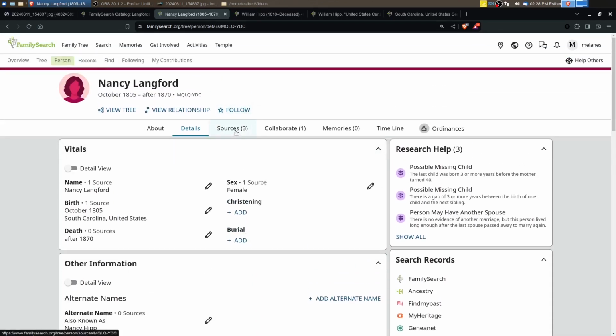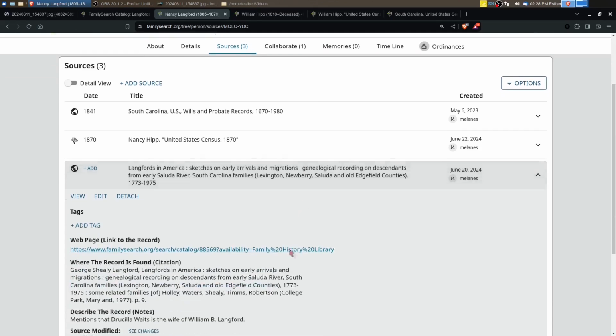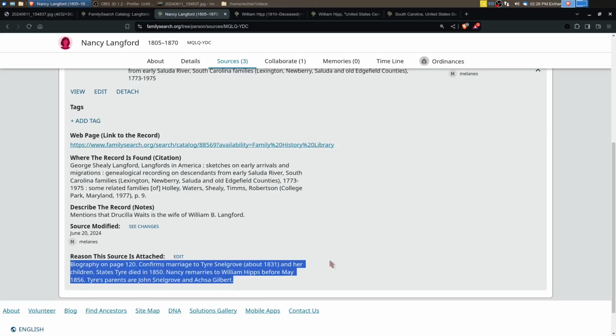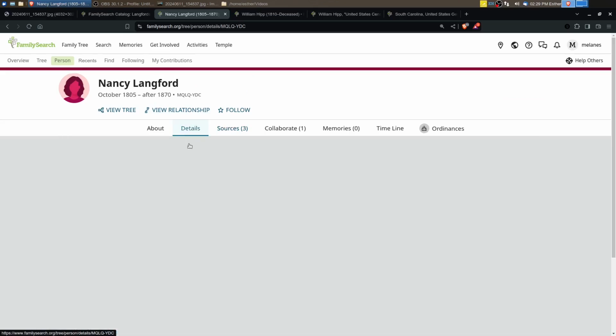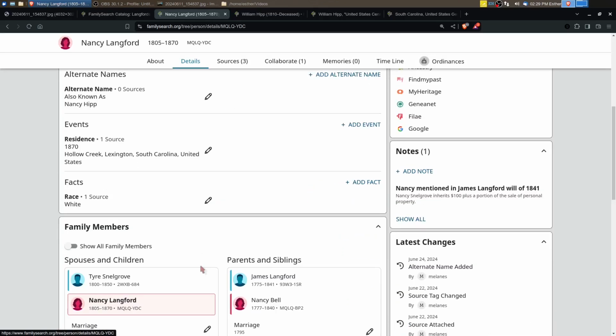One other thing I've been doing as I have gone through the book and the images that I had downloaded is I did create a citation. So this citation here is the book. That's the full title with a link. And then I have some notes on why I've added this. And so here in the reason to attach the source, I just say there's a biography on page 120 for Nancy. It confirms the marriage and her children, and that she remarried. And so I've been going through the Langfords and adding that as a citation where I can match up the information. This has added another source record to Nancy Langford, where when I started, she had nothing.